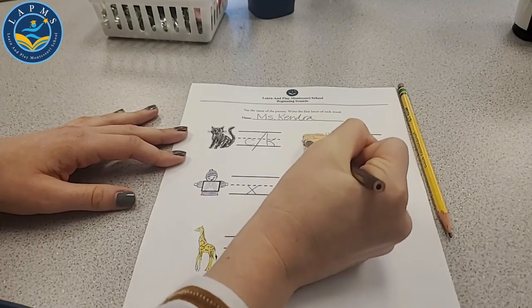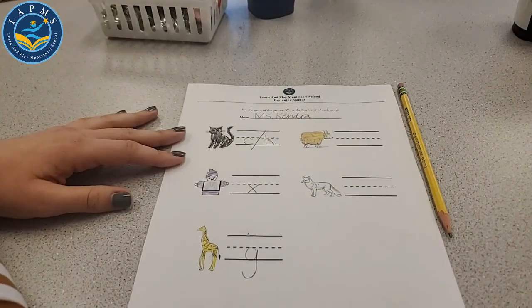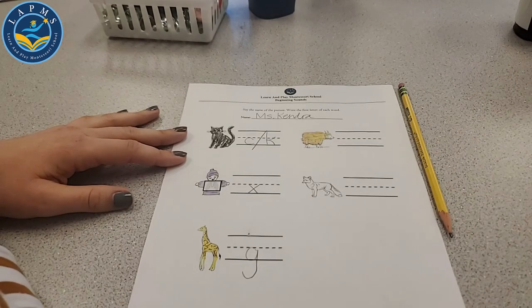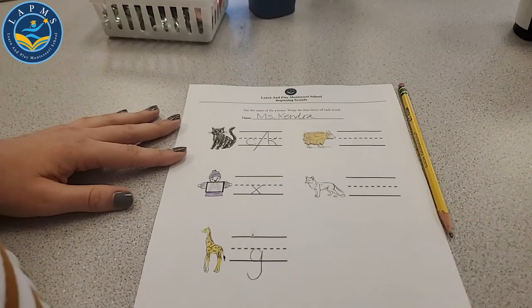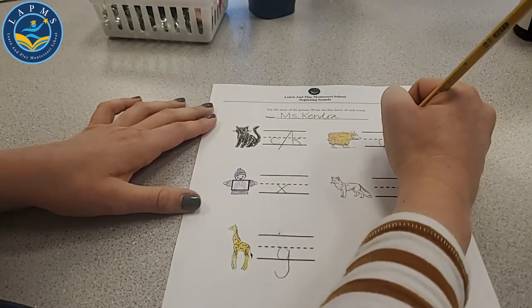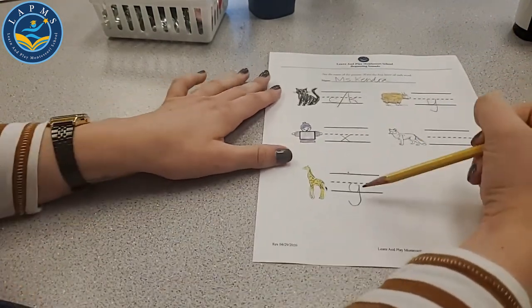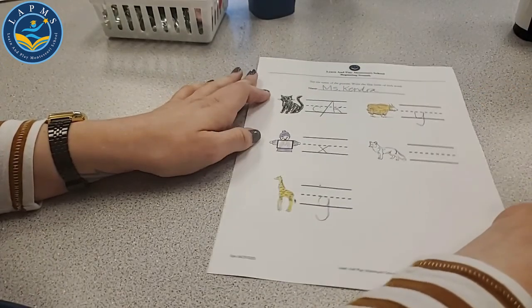So when we hear yak, what do we hear at the beginning sound? A W? No, that's whack, right? We hear yak, like yo-yo. Yak. A Y. Excellent. Let's write a Y on the line. Does the Y go out of the line like G? Yeah, it goes below the bottom line. That's okay, right?